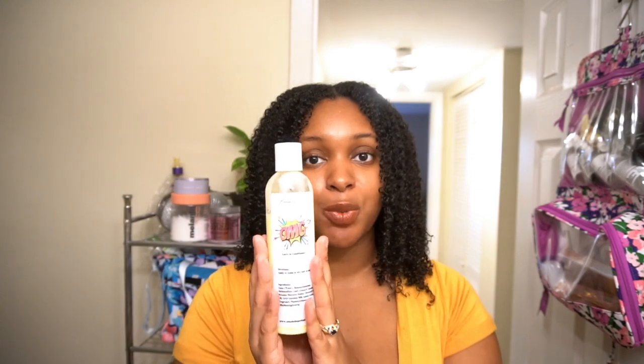So this cuts the job of needing two products to do moisturizing. I can get it with just this one. And of course, like I said, I've only used it twice, but this is how I feel. This is always subject to change, but currently this is my favorite leave-in conditioner.